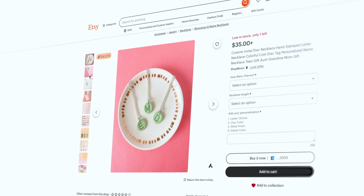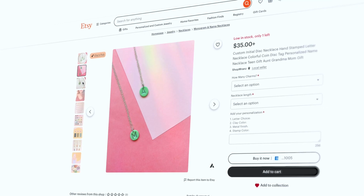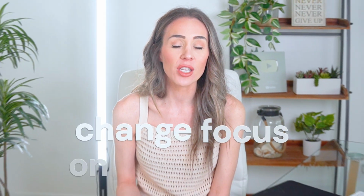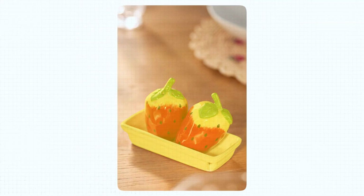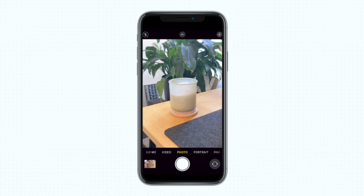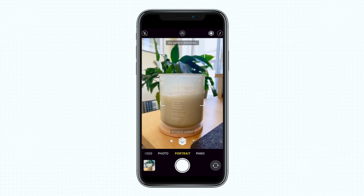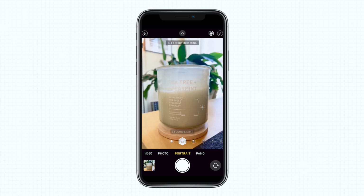We never want the prop to be the focus. We only want to draw further attention and focus to the product itself. And an easy way to do this is also changing the focus on your image, where the product itself is fully in focus and everything else is out of focus. So when you're using, let's say, portrait mode on your iPhone, right, that can be an easy way to do this. If you are taking product photos with your phone, it should be in portrait mode.